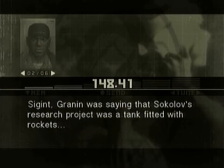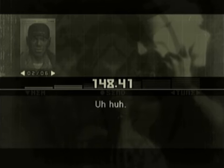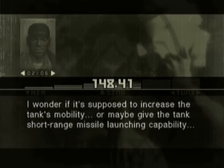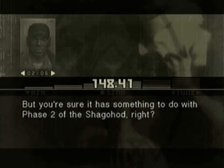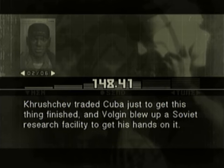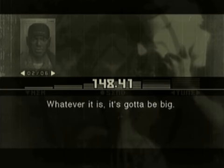Sigint, Grannon was saying that Sokolov's research project was a tank fitted with rockets. Uh-huh. Do you have any idea what he meant? Sorry, beats me. I wonder if it's supposed to increase the tank's mobility, or maybe give the tank short-range missile launching capability. But you're sure it has something to do with Phase 2 of the Shagohod, right? Yeah. Khrushchev traded Cuba just to get this thing finished, and Volgin blew up a Soviet research facility to get his hands on it. Whatever it is, it's gotta be big.